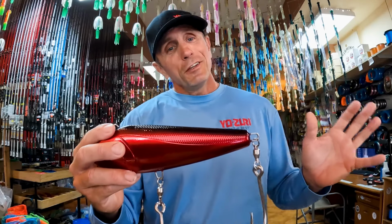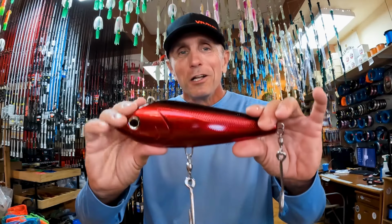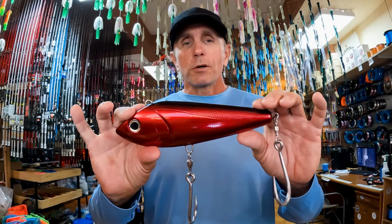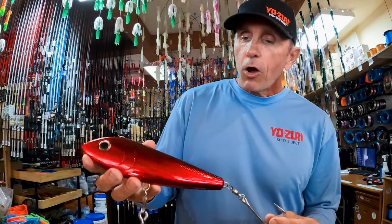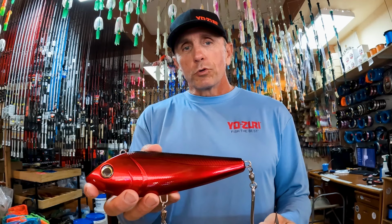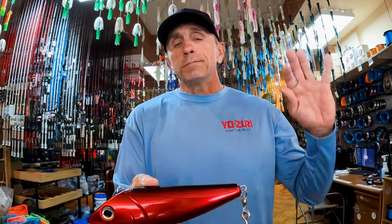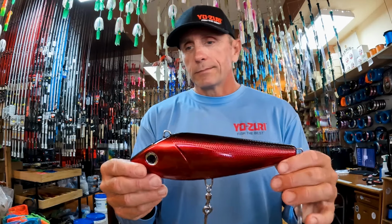They're not cheap, so if you're really into making sure you don't lose your lure, you might want to run a wire leader on these, because the Wahoo will just demolish them. It's probably the best hard bait, high speed Wahoo lure I've used. So if you're in the market for something to chase big pelagics, high speed trolling, definitely take a look at the Yo-Zuri Bonita.